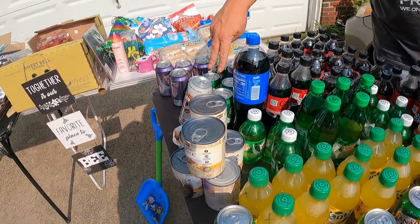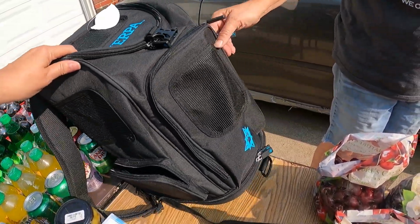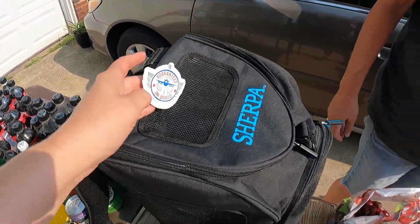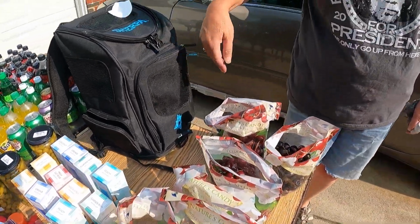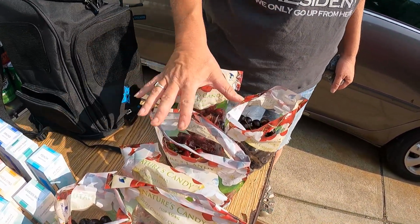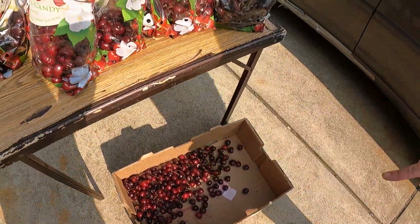We got some dog food. We got this bag. A pet carrier that's pretty cool. It's a backpack, and it's guaranteed to be able to take on board. It's pretty nice. And I don't know if I'd want to be in that little backpack, but a tiny animal might. We got a ton of cherries that I'm going to go through and pick out the good ones and rebag them. And then some loose ones for the animals.